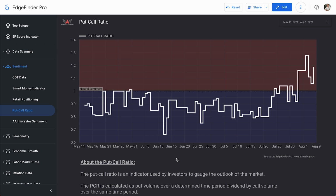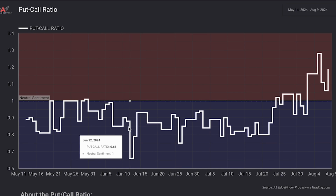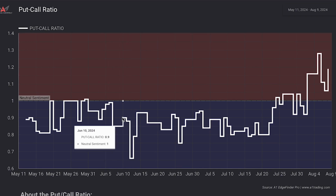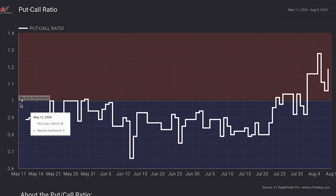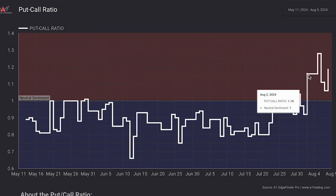Taking a look at the put call ratio chart, we can see that for most of the month of June, the market sentiment overall was very bullish. We see this white line consistently moving up and down, but it's constantly below this little neutral line and in the blue zone, which is our bullish sentiment area. It wasn't until late in July that we started peaking up into the bearish sentiment area, and then early in August, on August 2nd, which was one week ago today, we jumped way up into the bearish sentiment area.